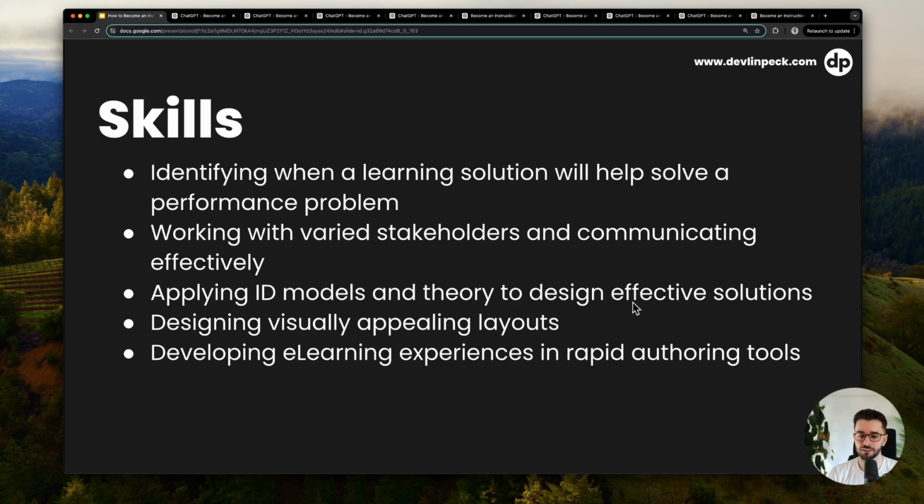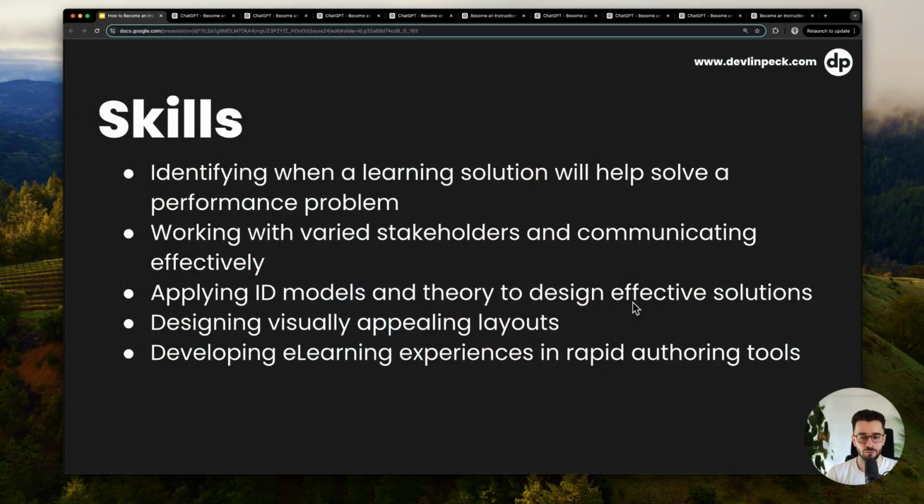Developing e-learning experiences in rapid authoring tools. Again, in the corporate space, more likely than not, this is going to be part of your job, unless you're actively seeking out roles that don't include this, or you just happen to land in one that doesn't do this. But most instructional designers are doing some type of e-learning work, using a tool like Articulate Storyline. So you'll definitely want to get some practice with that skill.